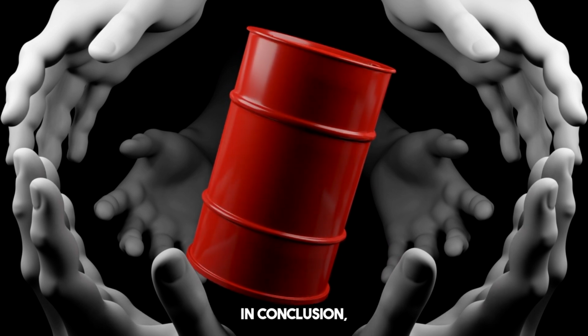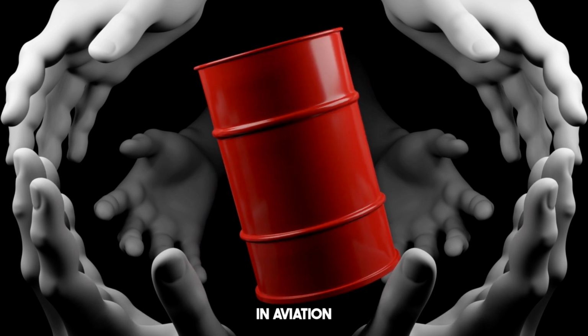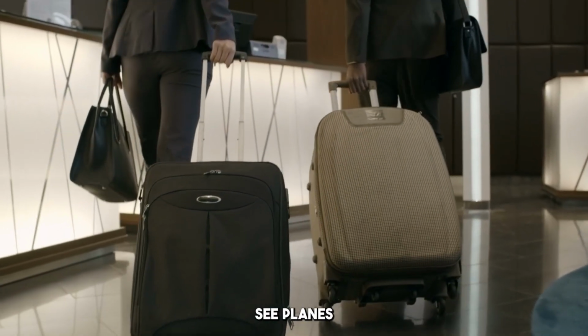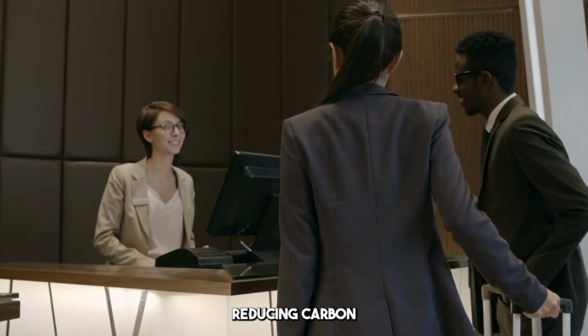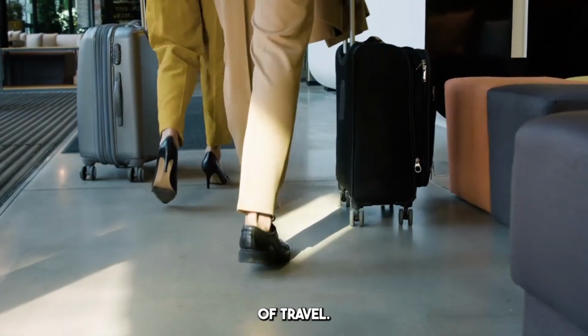In conclusion, sharkskin technology is one of the most exciting innovations in aviation today. By mimicking nature's design, we could see planes flying farther on less fuel, saving airlines millions of dollars and drastically reducing carbon emissions. It's a simple idea with a massive impact on the future of travel.